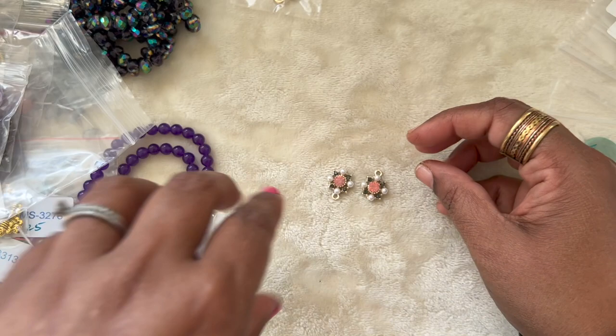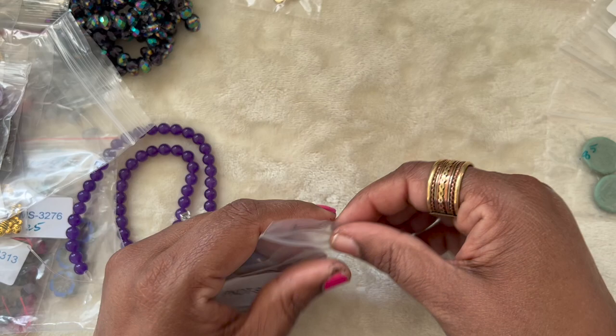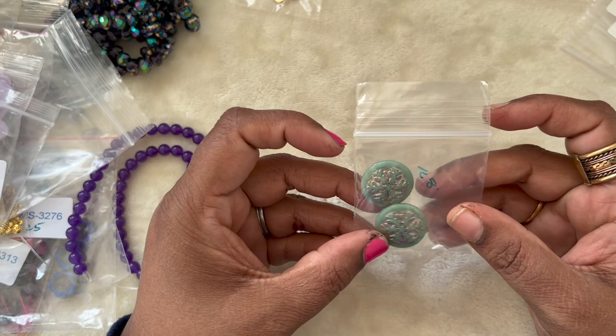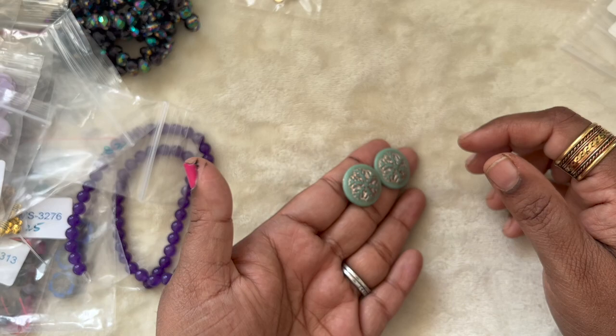And this one was $1.29, and there were three more varieties in this, I believe, when I was ordering, but I just ordered one. But I like it. It's a rhinestone one. It's just a pendant. You can just put an earring wire on top, and you're good. This one is 85 cents, snowflake wash. This is a cabochon. It's not drilled, but I like this. Very pretty ones.